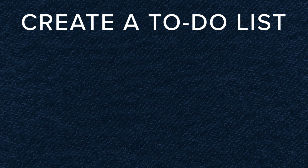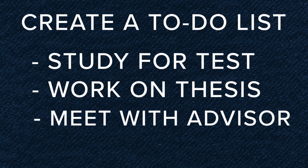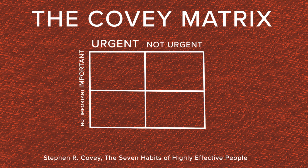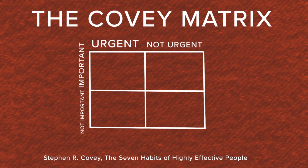Priorities. The first step is to create a to-do list of all the tasks that you need to accomplish and then prioritize them accordingly. One way we can do this is through the Covey Matrix, which is found in Stephen Covey's book, The 7 Habits of Highly Effective People. How does it work? In this matrix, we distinguish between urgent tasks, which require immediate action, and important tasks, which relate to our long-term goals and values.